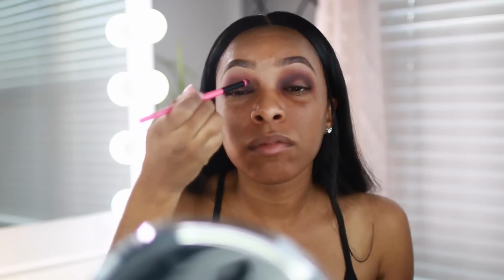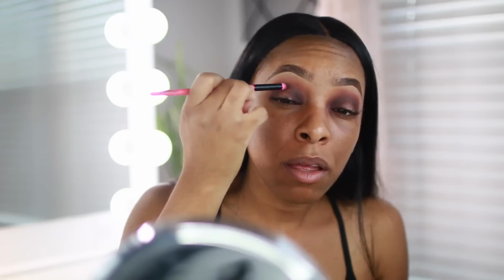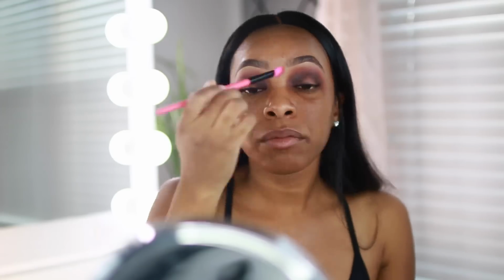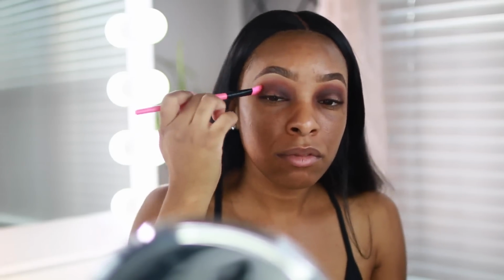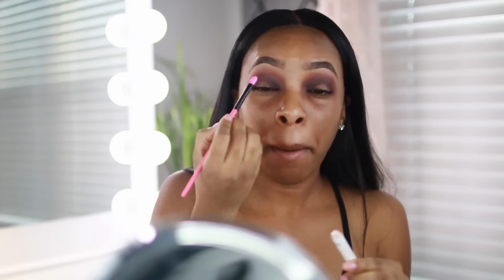And then to darken it, I'm taking just a little bit of this dark brown shade and just popping that into the inner and outer corner as well. And as you can see, if you do this step and really focus on taking your time, it creates a really, really nice smoky brown halo look that's also pretty blended out as well.